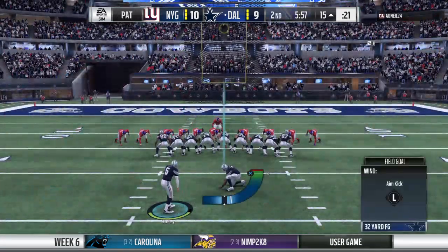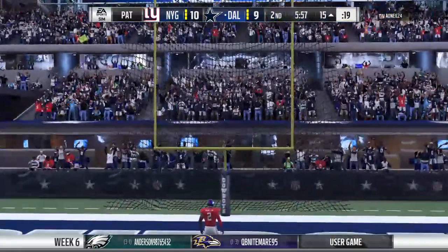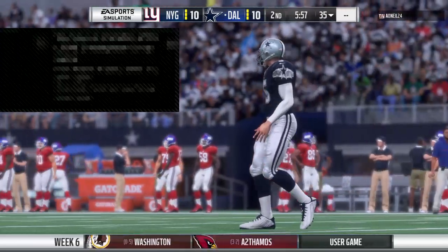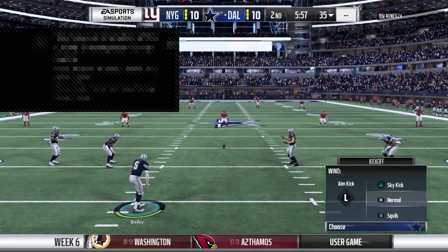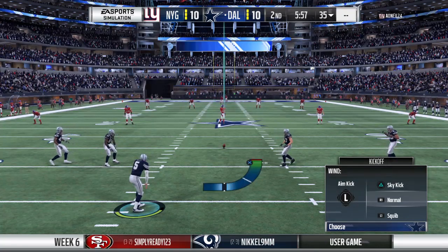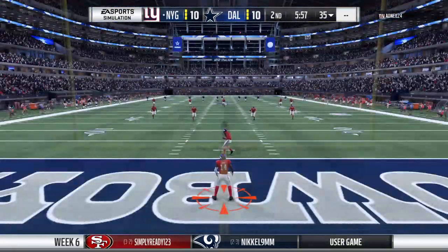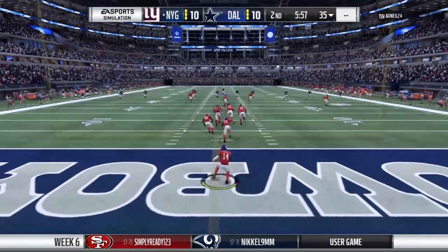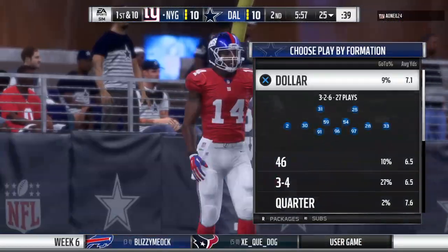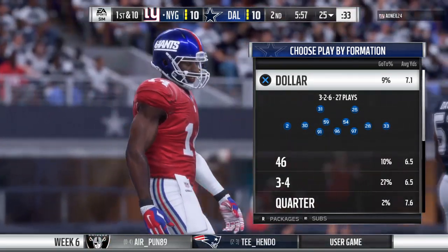Dan Bailey now for the extra point. And he'll put it through, and that evens us up at 10 apiece. So a tie ball game here as the kick's away. That'll be taken in the end zone. Here's the Giant offense now as they get ready to take over here. And after the field goal last time, we'll see what they can get here.